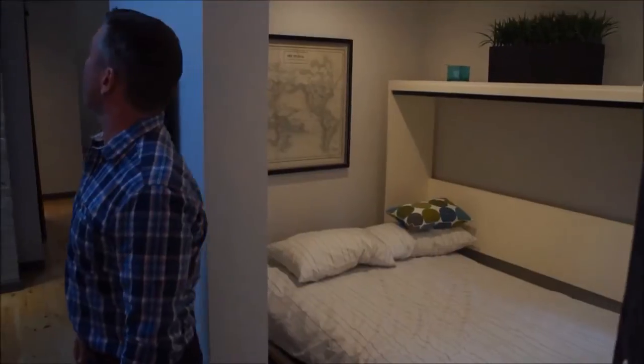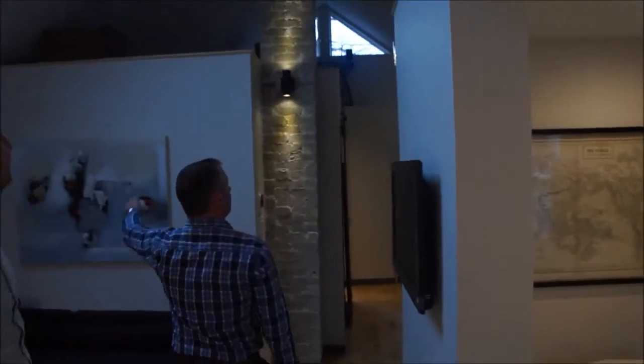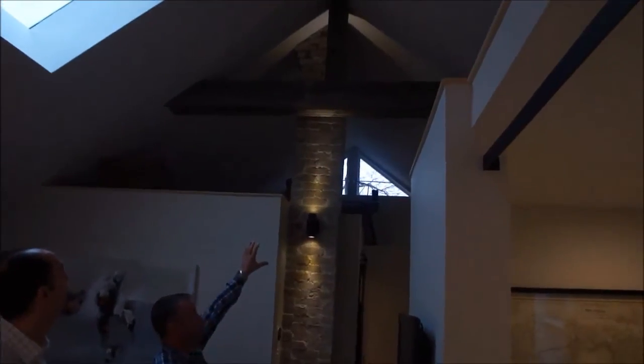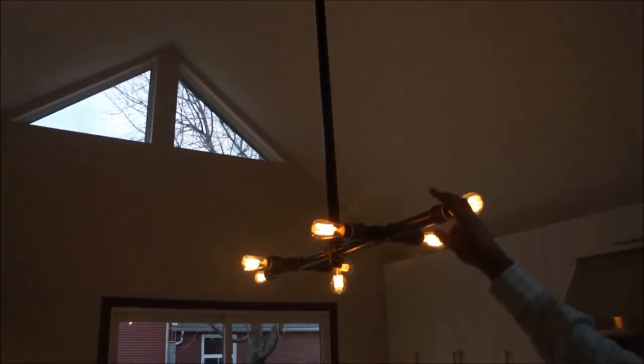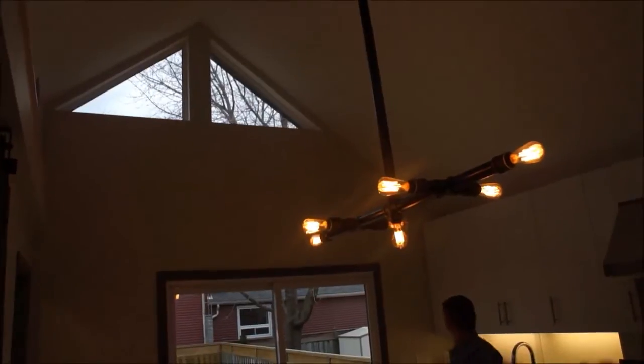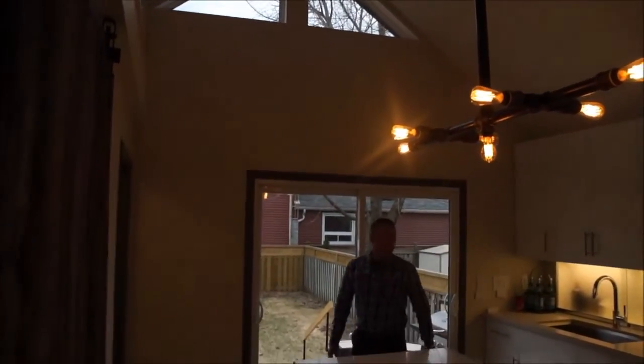Yeah, before that, I'd like to talk about the beams. Okay, so the beams are structural collar ties. They're covered in barn board that's coming from Waterloo, Ontario. And they are structural. And so there's two collar ties in here. I think the contrast is really nice. They really jump out at you. Yeah. And pipe fixture as well. And both of the gable windows on either side of the house add in a lot more natural light as well. All right, so come on downstairs.